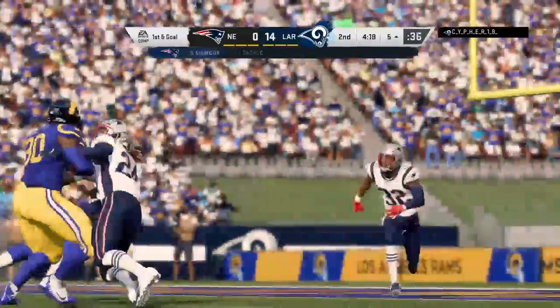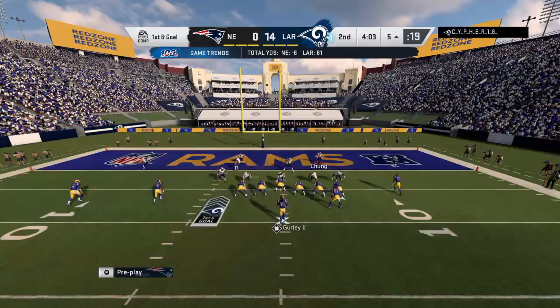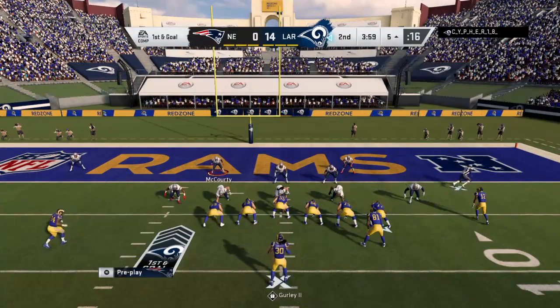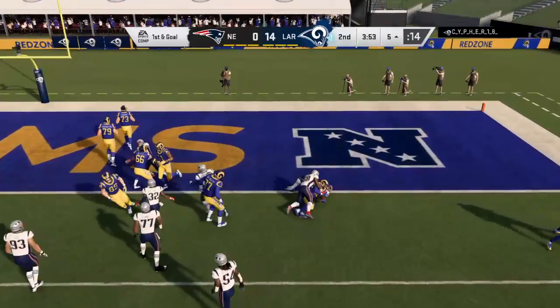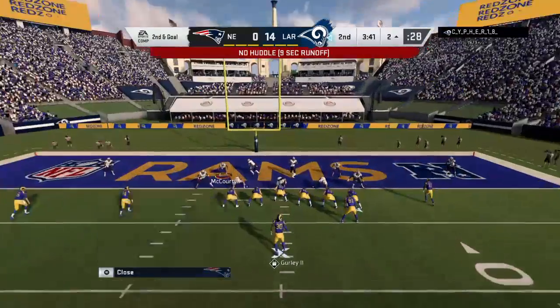Boy, he does it at a high level, doesn't he? Because when I watch him, I think of his vision. Straight ahead, peripheral. Also has that sense of where holes are going to be before they actually open. I think that helps set him apart from many of the other backs in the league. And he's going to get about 3 yards closer. He's down to about the 2.